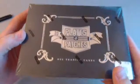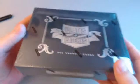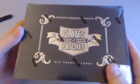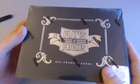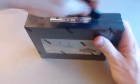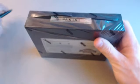Alright guys, 2010 plates and patches. Again, loved a 10 draft class. A lot of rookies came out of 10. 10 and 11 built what you see nowadays. A lot of it did. You get one box topper hit per box. It's a magnetic case guard. It's sealed by Panini. Take care, pick drawer, if you're heading out, brother.